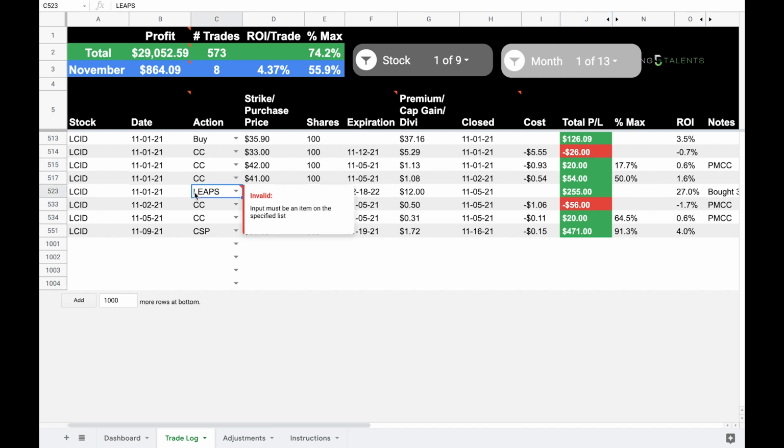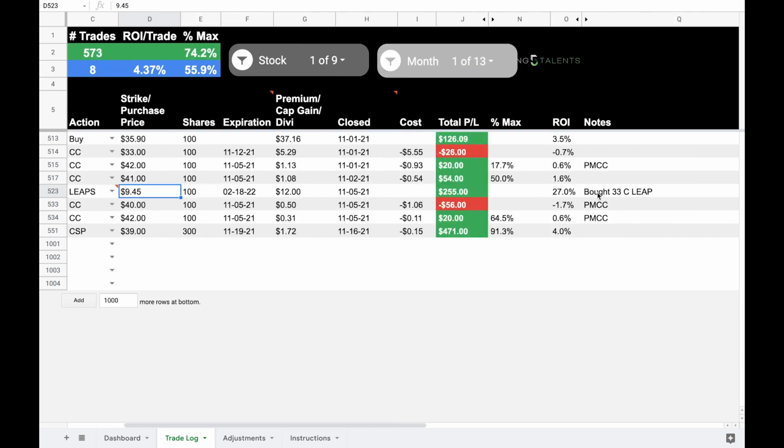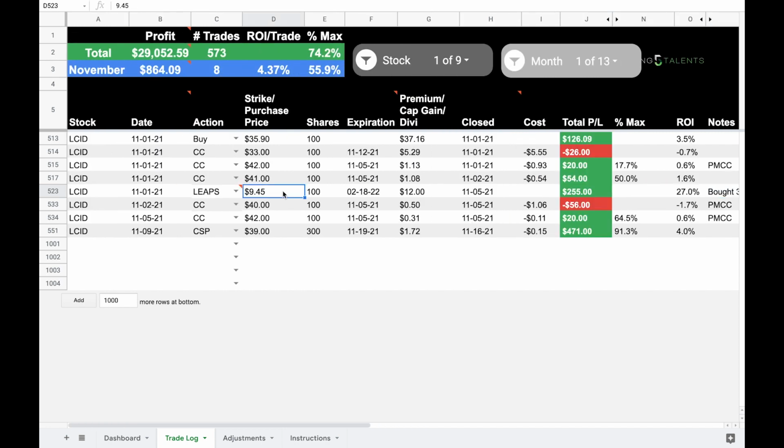All right, the next thing I did, we'll jump down here to this leaps row right here. So here on the first, I bought a 33 strike price call. Okay, so this is the 33 call. This is a leap option. Now, a leap option, I haven't covered on this channel, but I plan to. And basically, this is a deep in the money call option that is dated for a long expiration.